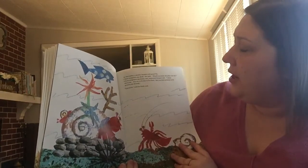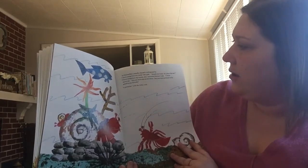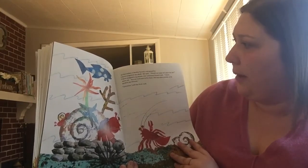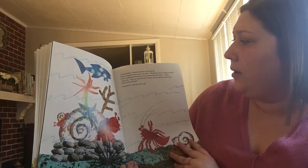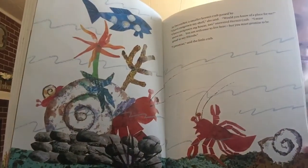In December, a smaller hermit crab passed by. "I have outgrown my shell," she said. "Would you know of a place for me?" "I have outgrown my house too," answered Hermit Crab. "I must move on. You are welcome to live here, but you must promise to be good to my friends." "I promise," said the little crab.